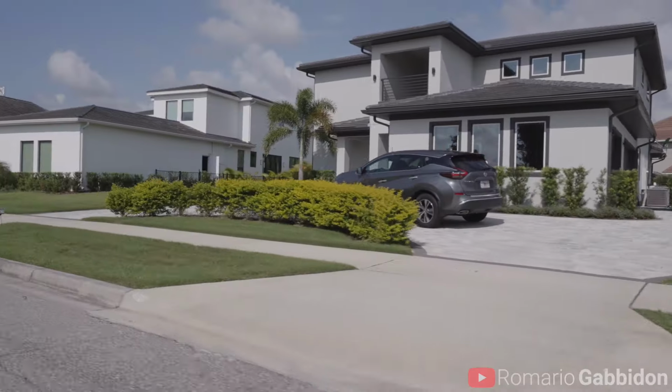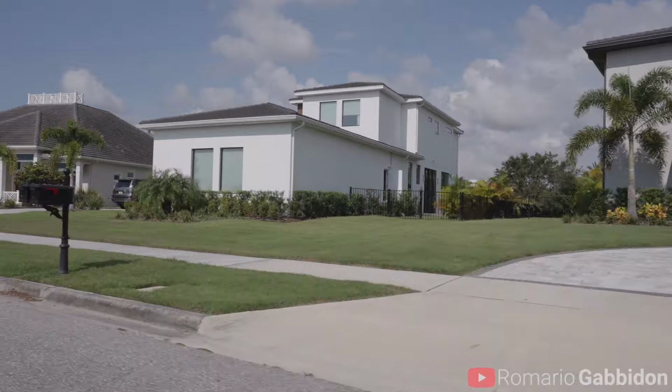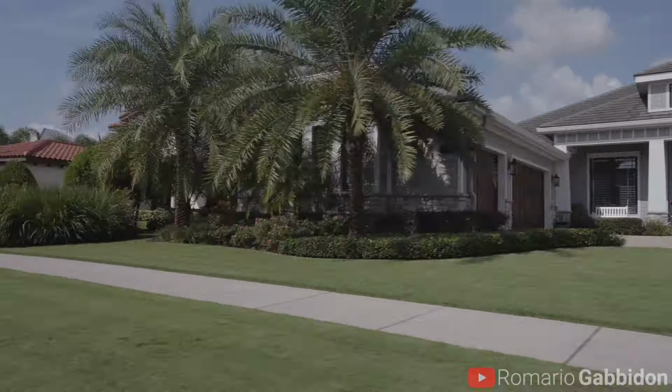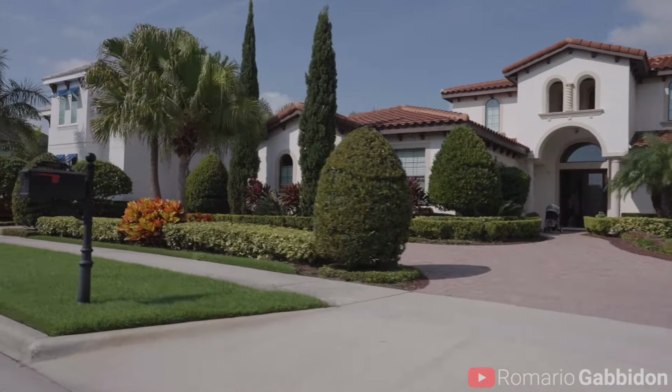And so you can get anywhere again from mid to high 1s all the way up to over $5 million, over 9,000 square feet, indoor basketball courts. Really, trophy estates are here to be found in Bridgewater.